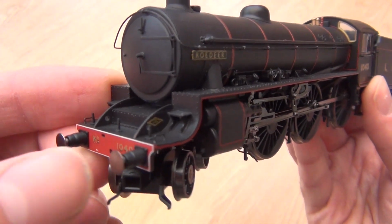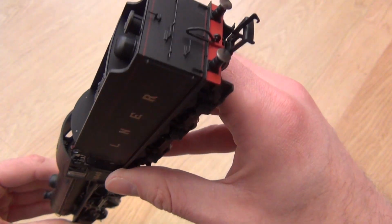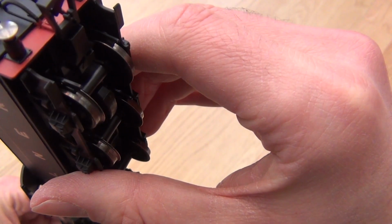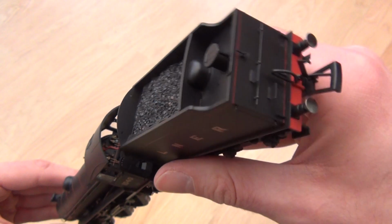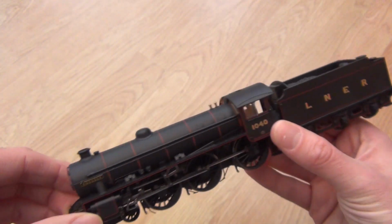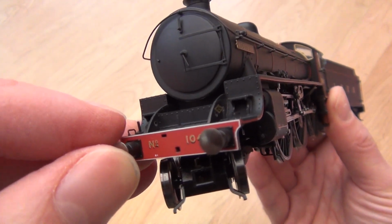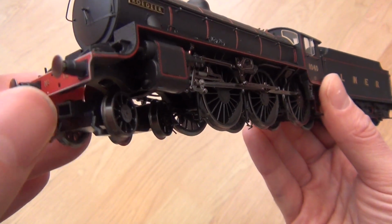There's metal sprung buffers. Oh yes, front and rear. Look, there we go. There's the NEM pocket, and there is the slimline NEM coupling, the small tension lock there. There's some vacuum tubing already on the back, I see, so I guess these holes at the front are for us to fit the vacuum tubing to the front. There again, another NEM socket.